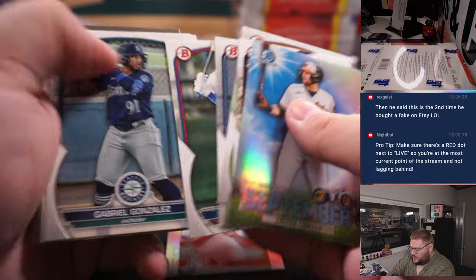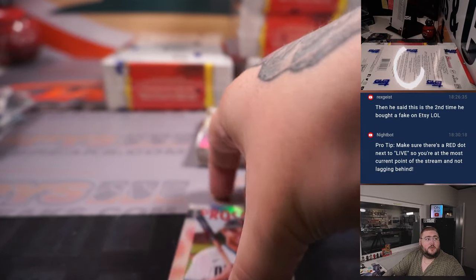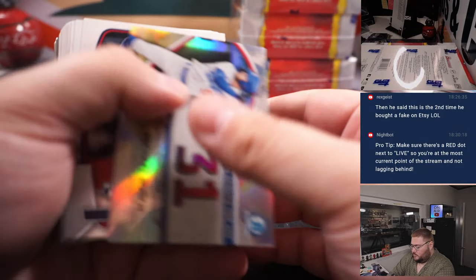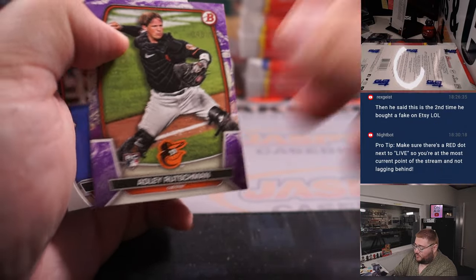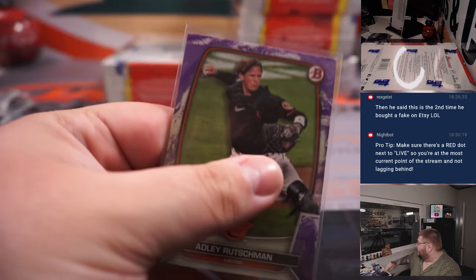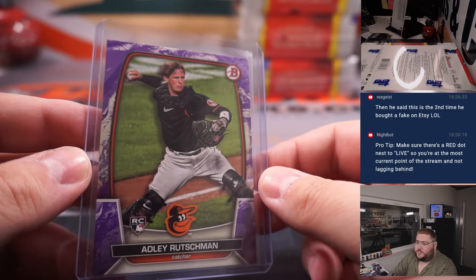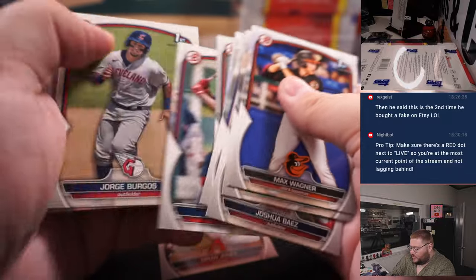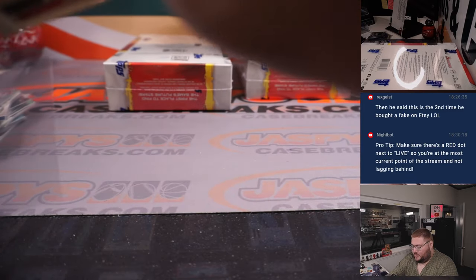Jones on the prospect. Modern prospects. Nice. Purple paper, 48 out of 199. Adley Rutschman. Aaron having a nice box here for his Baltimore Orioles. Looking like, most likely a little early in it, the results, but looks like maybe the AL starter for the All-Star team coming this July. He has been that dang good.